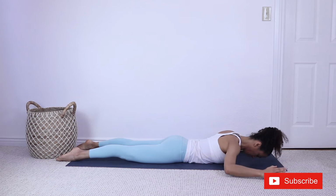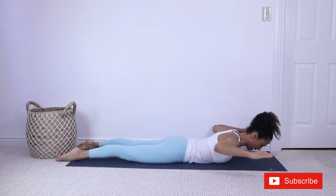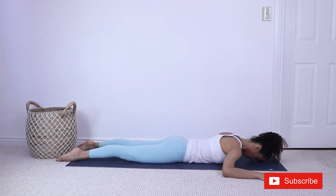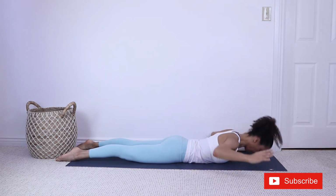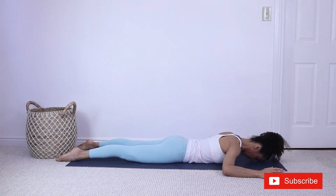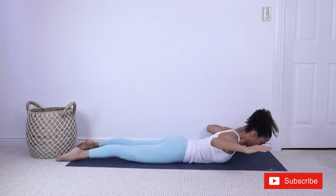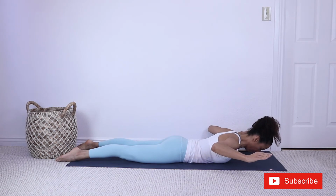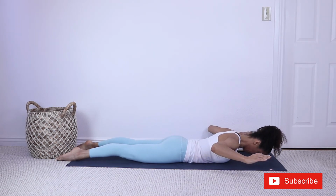From here, elbows go down and uplift the chest and shoulders. Down and up. And down. And up. Down. 4, 3, 2. Hold it up right here. For 4, for 3, for 2, for 1.